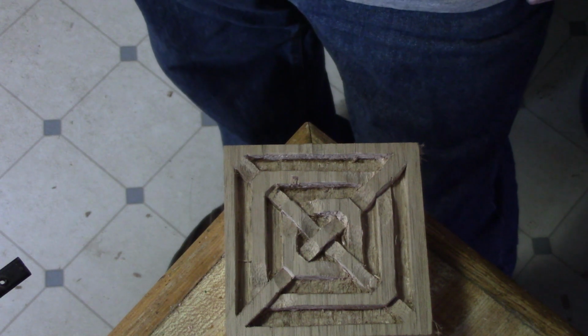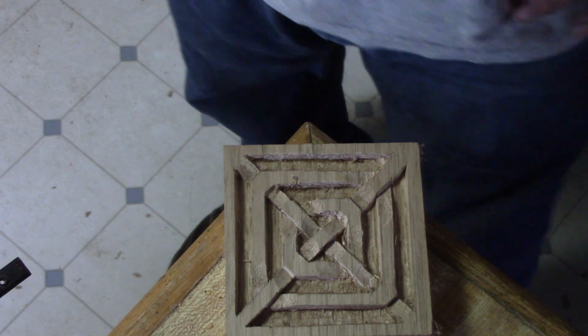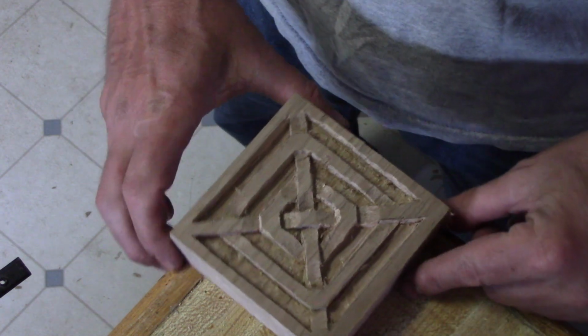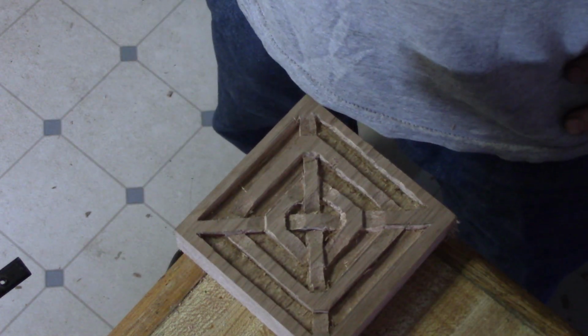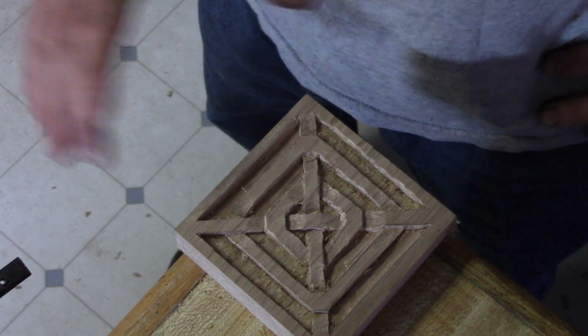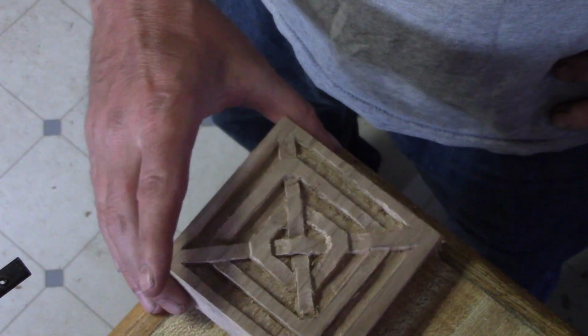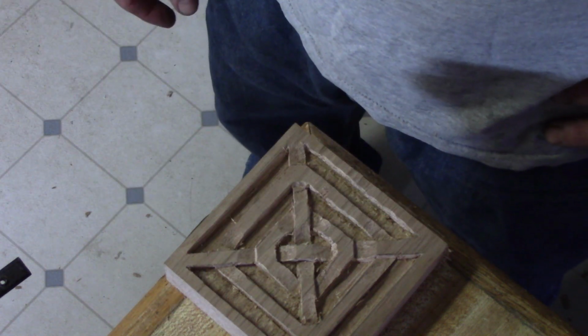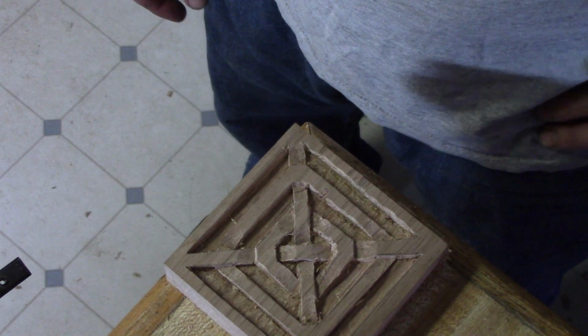Maybe I'll do a follow-up showing the final results. Maybe I won't, who knows. But yeah, that's my first little project I've come up with. I might do some little chip carvings or something about the same size and see what kind of time it takes me to do those. And then just see if there's any interest in them.